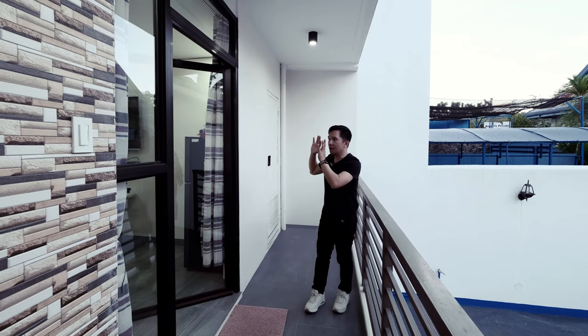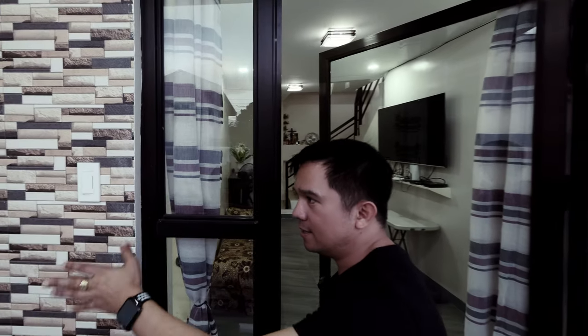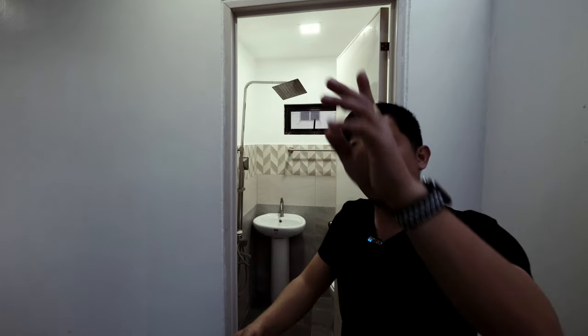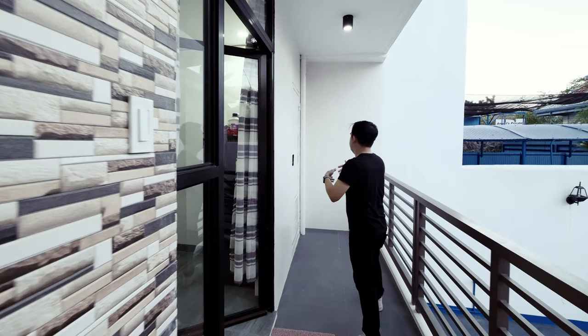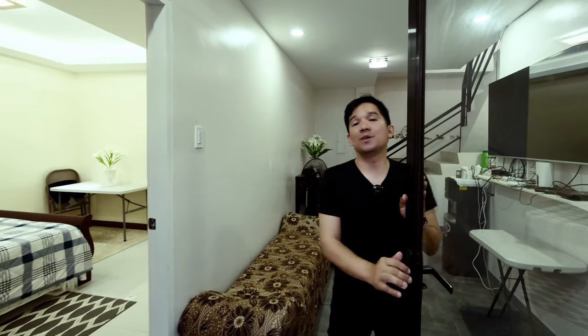Okay, so this is the main house. By the way, right there you have a bathroom and a kitchen space and a drying area. Of course, you have that fire exit. So you have a kitchen over here, and then the bathroom right here and the fire exit area. Now you have a door over here, papunta sa pinaka pump room. And this is the main house. So let's go inside.